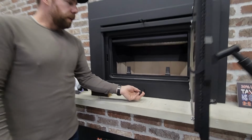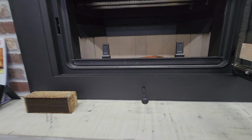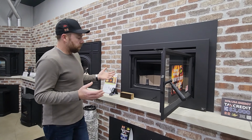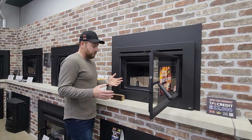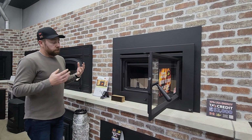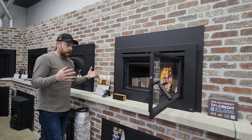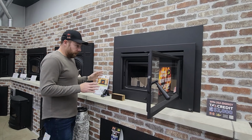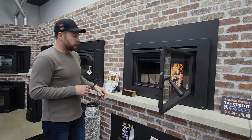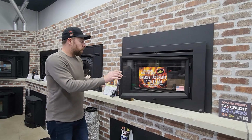But I can still damper this stove down, starve it of oxygen, and burn it so low and slow that I'm just smoldering wood in the firebox, burning it for a really long period of time and producing a lot less heat. I also have the option to open it up and make it burn really, really fast, really hot, a big fire, lots of flames in the firebox. But at any point, I can check the temperature of my catalytic combustor and say, okay, it's 500 degrees. Engage my cat, and now that's going to prolong the life of the fire.